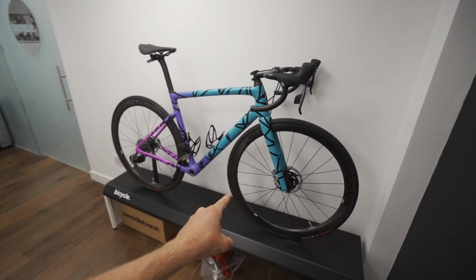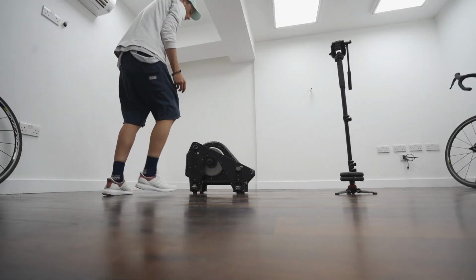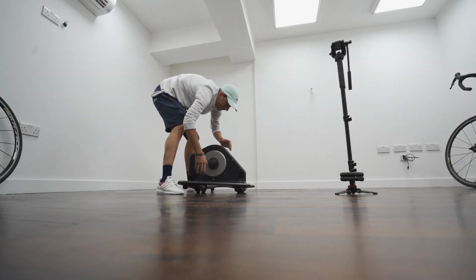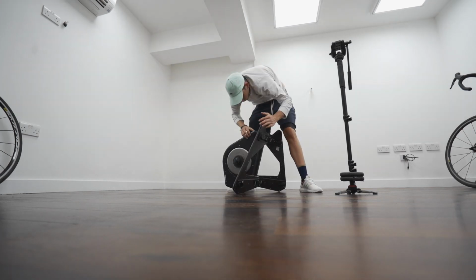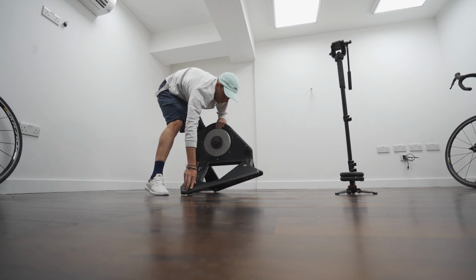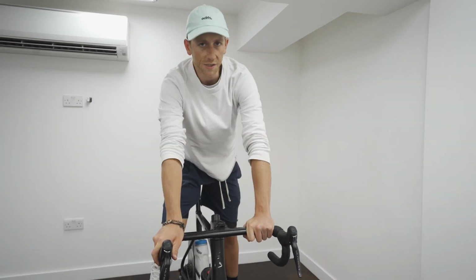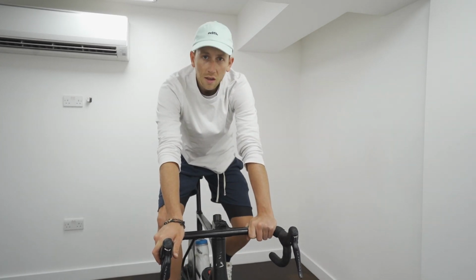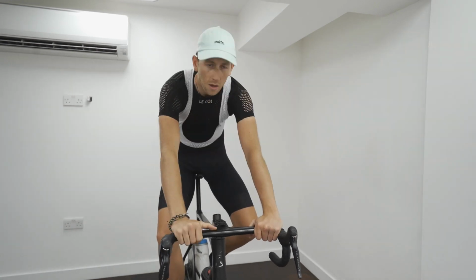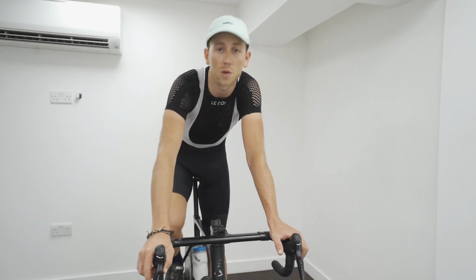Wow, jeez. So this is currently what the basement looks like. It is a bike fit studio, it is an echoey bike fit studio, waiting for a jig. So the difference is, actually, this isn't turbo kit. That's better. First here, I'm using my Tacx Neo turbo trainer, which I absolutely love.